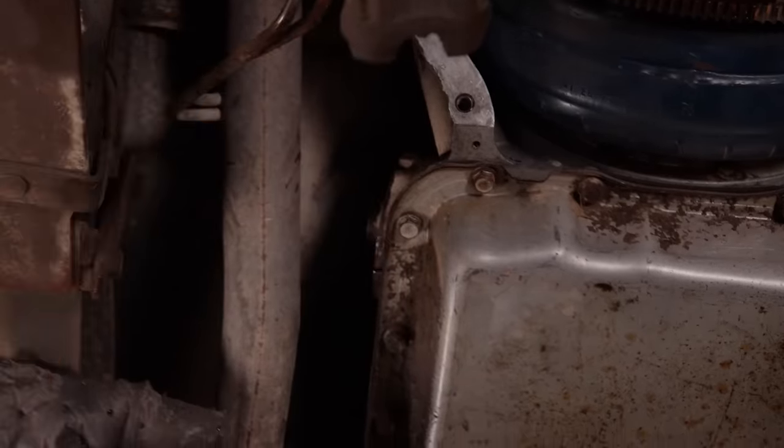Now this engine's pretty much ready to rip. We actually got a brand new carburetor that no one's seen before going on here. We got a really cool belt drive and a set of headers. Yeah, and it's just gonna drop right in, which is the best part. Let's move on to the transmission.